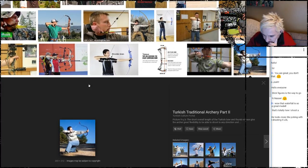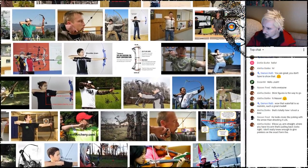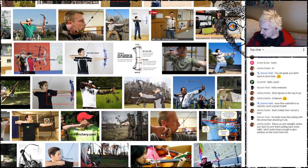Boy, that picture is tiny. But it does show again, the hand is right up against the cheek. The elbow is up high. I would love a top view. That'd be cool. Alita says, elbow up, arm straight. Where you have his arm that's pulling back looks right. I don't really know enough to give pointers on the exact form though.